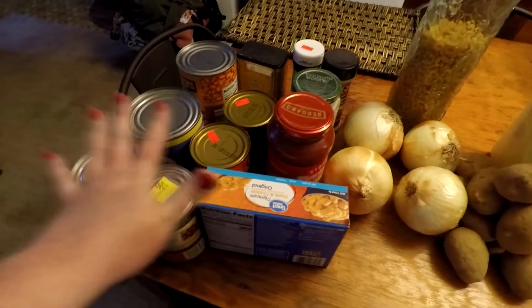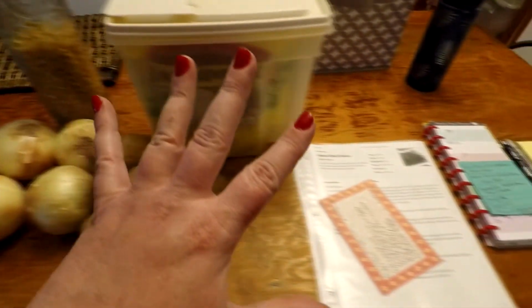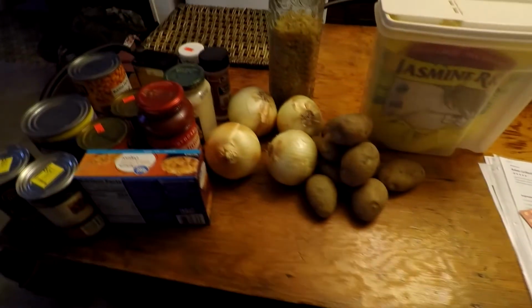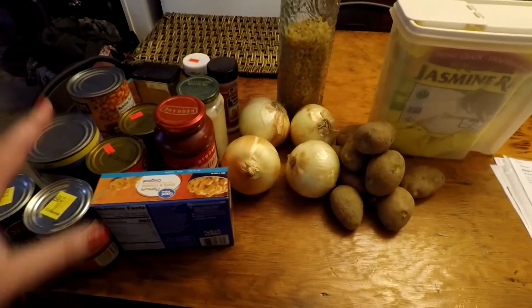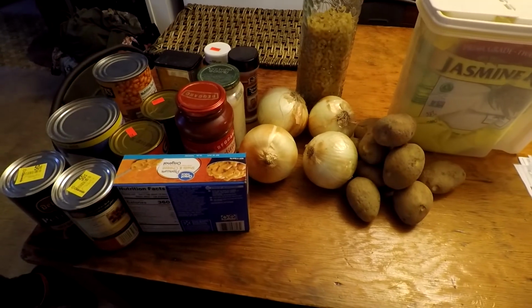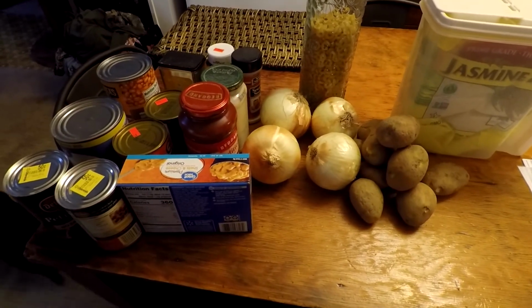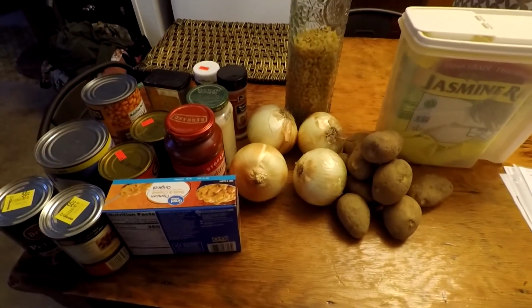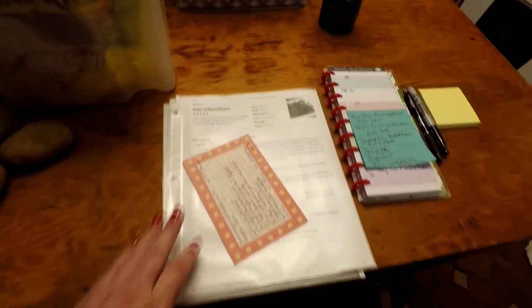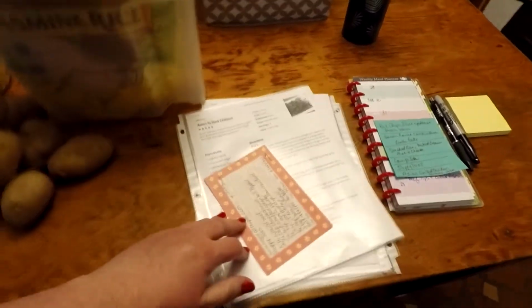Okay, so these are all the items that I should need for this week, other than the things that are refrigerated, which I'm not going to take out. And there's some corn that's frozen that I'm not going to take out because that would just be crazy. So anyway, this is what needs to go into that bin. This is my water. And these are all the recipes that I need. And so I'm going to put everything in the bin that will fit.